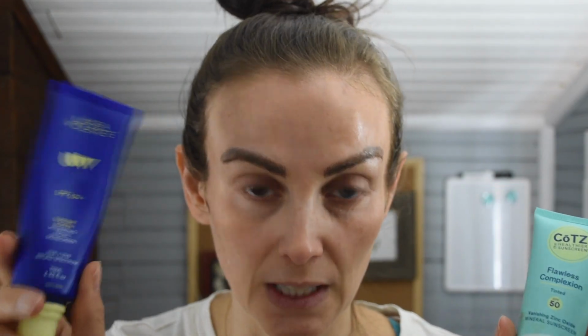So this one retails for about $50 and this one is obviously $25, so it's about double. So this is definitely a luxury sunscreen. It's not going to be cheap ever, and especially if you're figuring out a way to get it to the US, you're going to be paying a lot in shipping and taxes and whatnot.